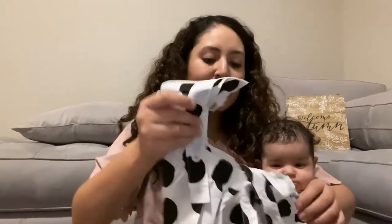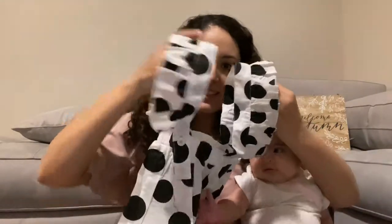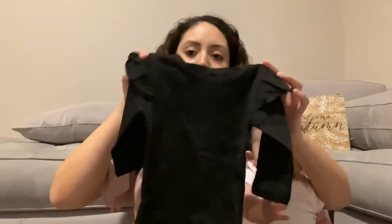So then we have this little jumpsuit. Look at the little straps. Oh my god. Look at this. And it's little wide leg pants. She's gonna look so cute with her little black top or whatever. And that's it for the outfits that I got her. So this next few items are from my mom.